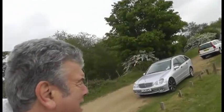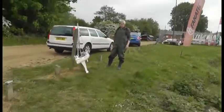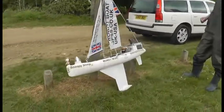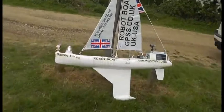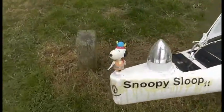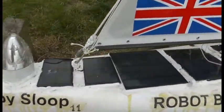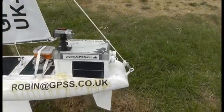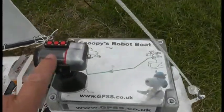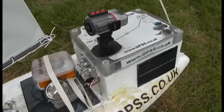Yeah, at Bray Lake, Saturday the 6th of May 2017 with Dick and boat 11, our boat for the 2017 Atlantic attempt. So, all the usual characters: Snoopy the Viking, his navigation light, the solar panels to keep the system going for months on end, and then mostly test equipment. Mobius video camera that Dick will switch on just before he launches it.